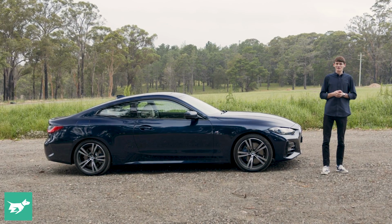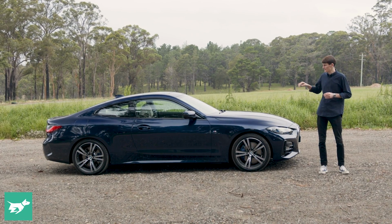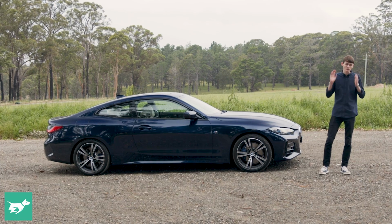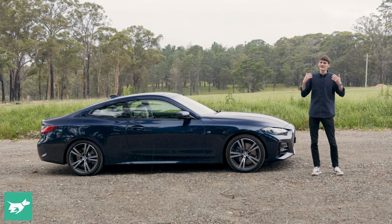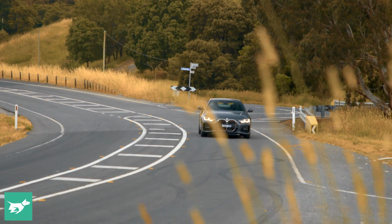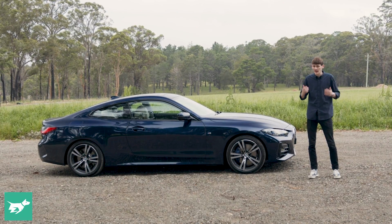So, as the rain starts to fall here in beautiful Sydney on the Australian 4 Series launch, what are our thoughts on this vehicle? This new coupe is really eager to tell you it's not the 3 Series' brother. There's a whole load of styling cues, and the way it drives suggests that it's a much sharper and more focused car without being a full-fledged M car.